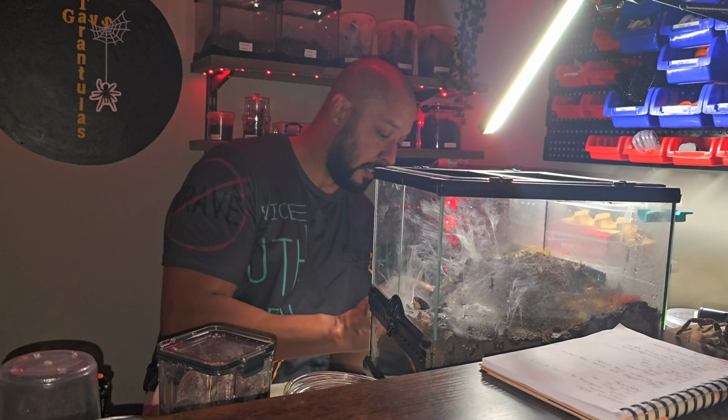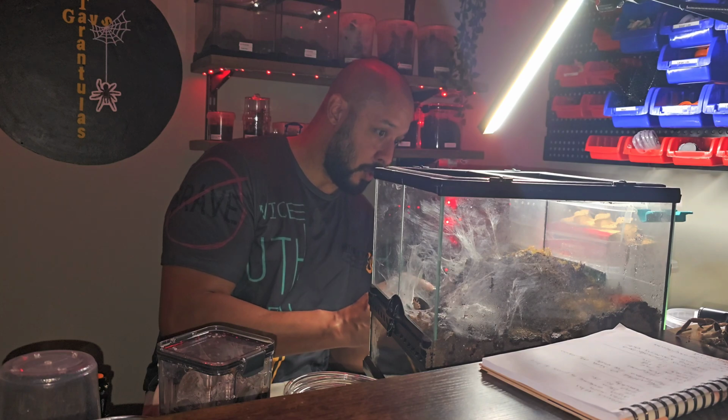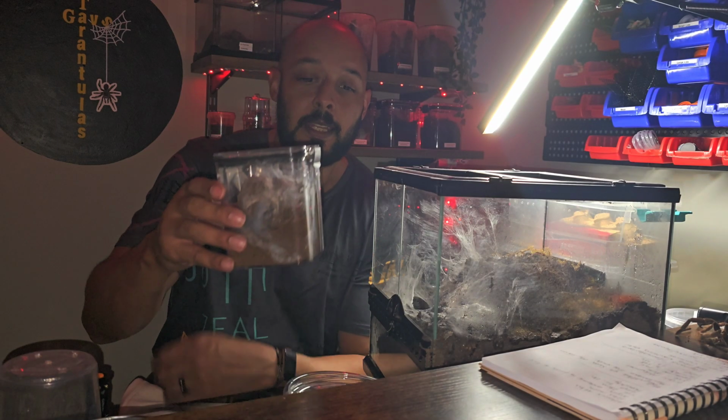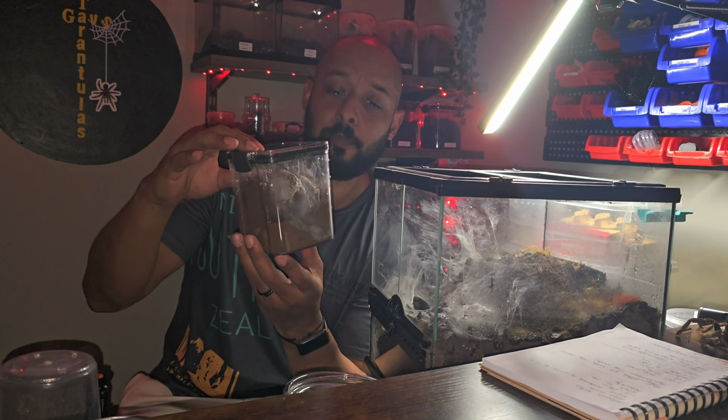So I'm going to see if she'll come up the top in a second. I've been feeding her for the last few days. You can see the abdomen's big. But the reason why is in here, I've got another one.